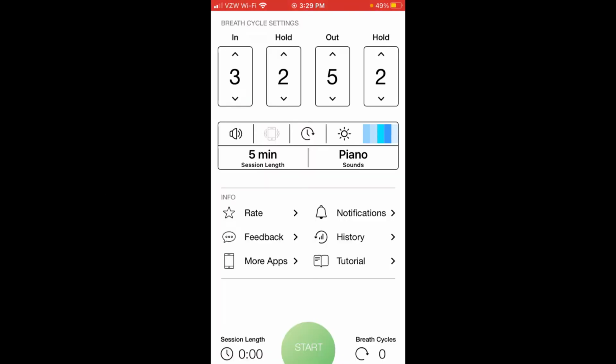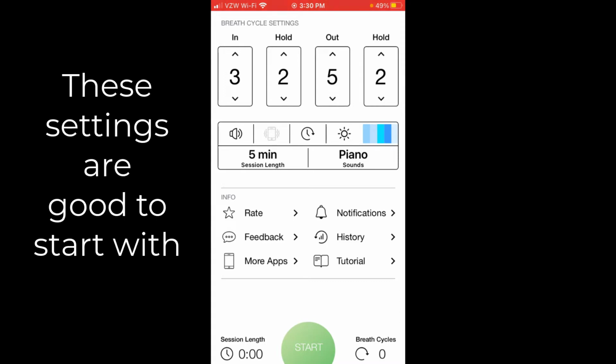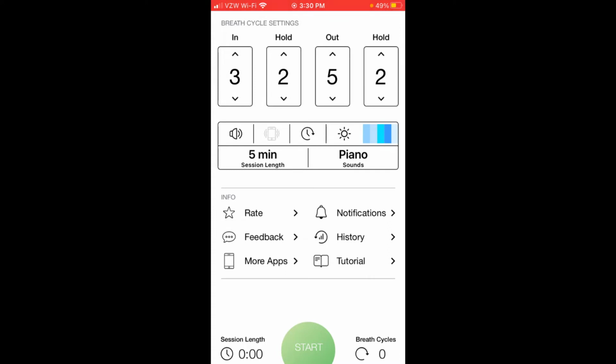So with the Breathe app, it's pretty simple. Up top is where you can change the settings for your breath in, the time that you hold, and the breath out, and the hold before you take another breath in. So I think that this is a good start. The 3 counts to the breath in, the 2 hold at the top, and then the 5 out and 2. And I have mine set up for piano sounds. The free version, I think, does not give you all the options for sounds and color, but this is the paid version, which is very affordable, and I find it worth the price.